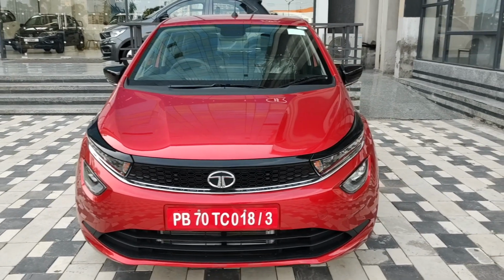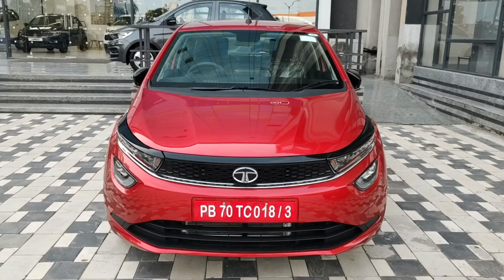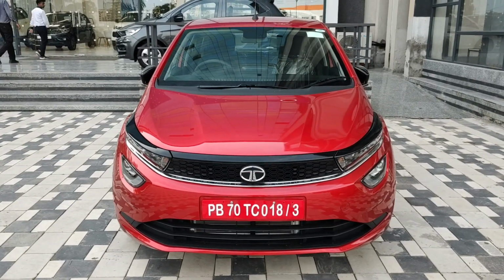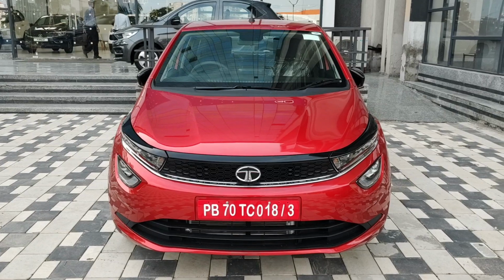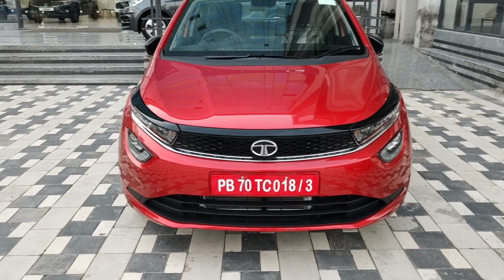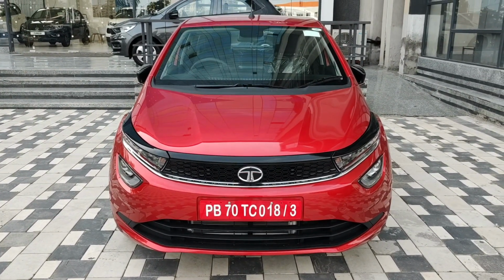Today we are going to review the Tata Altroz XZ variant. This is the second from the top variant, just preceded by XZ Plus, and is a 1.2 petrol manual variant. The Tata Altroz, however, also comes in a turbo petrol and a 1.5 diesel option also. It also offers the automatic transmission, but it's only exclusive to the 1.2 naturally aspirated petrol engine.